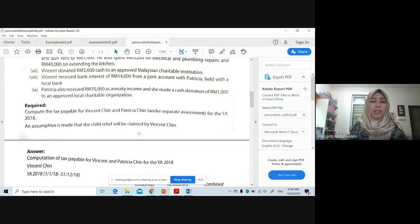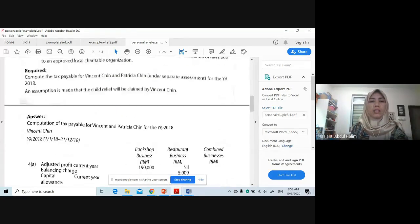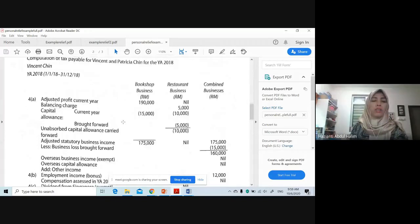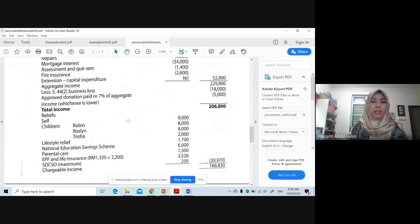So the particular child will be in the father or mother's calculation lah. So here dia dah mention kat sini child relief claimed by Vincent. That is why the child relief, now kita tengah tengok Vincent. So the child relief is under Vincent.